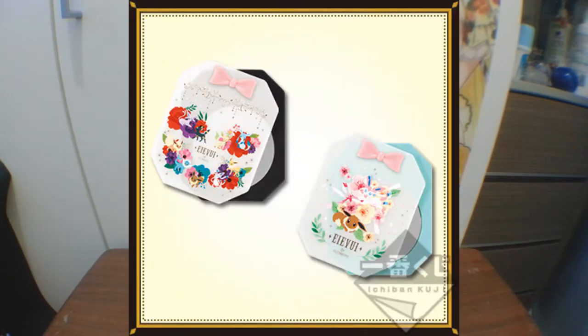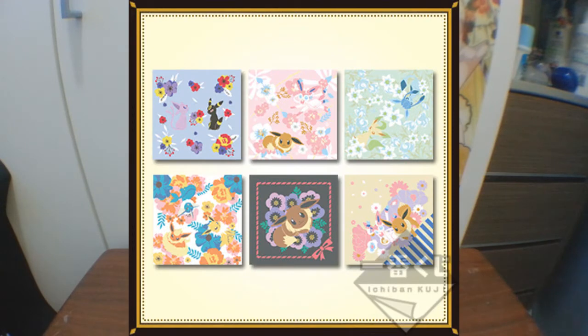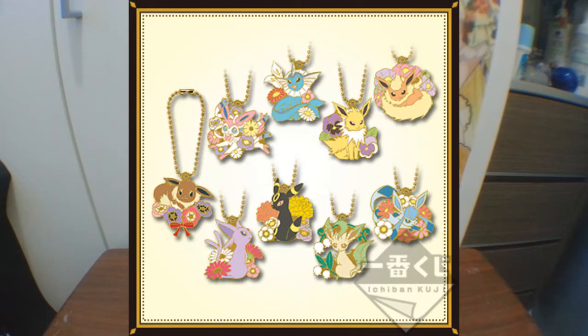The D prizes are mirrors, two kinds: one light green and the other black. The E prizes are pouches or wallets, a total of four kinds. The F prizes are towels, a total of six patterns. And the G prize, the lowest prize of all, are the keychains based on the Eevee evolutions. So without further ado, enjoy my live reaction.